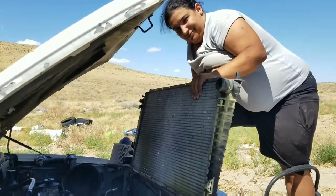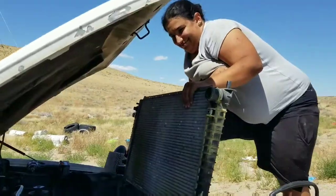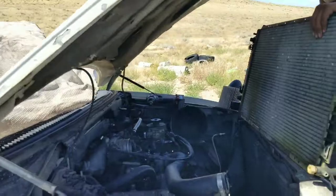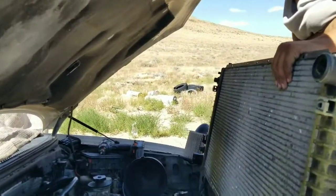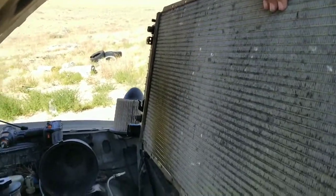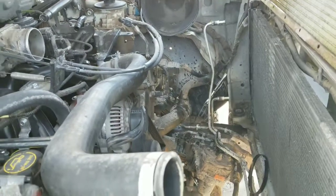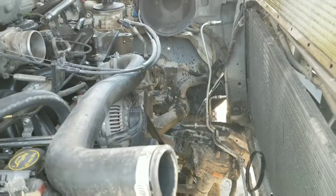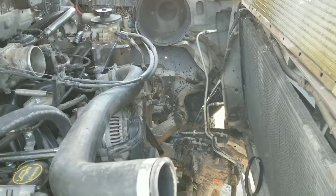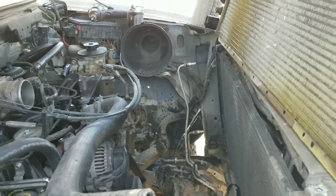Supposedly it's one of the hottest days of the year right now, and we're choosing to do the work in the sun, of course. Luckily, we got the shade cloth draped over the interior, and this is now in the shade. We've got the radiator out. We just need to come back in and clean stuff up, inspect all the radiator hoses and anything else that may need repair while we're here. But this is pretty much the latter half of the radiator change.